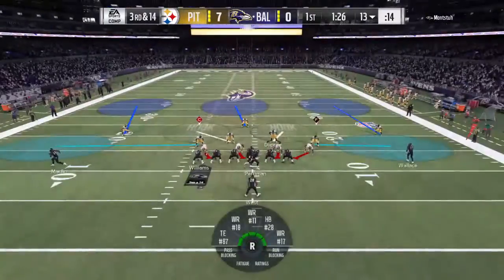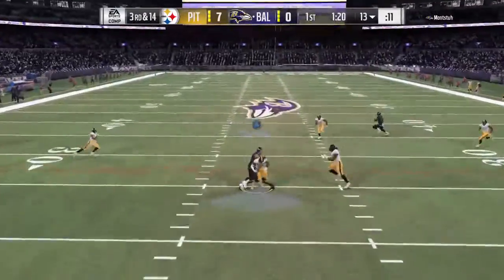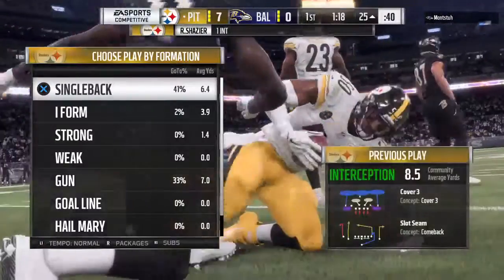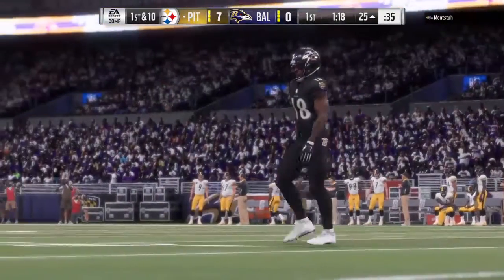The defensive line disperses a little bit here, maybe expecting a pass. 3rd and long for Joe Flacco. Try to get it to Williams, but it's intercepted. Picked off by Ryan Shazier. And his guys will take over at the 25-yard line. So the offense taking over in just a second.